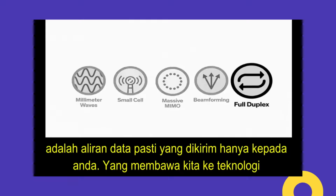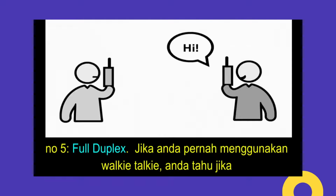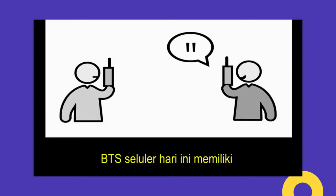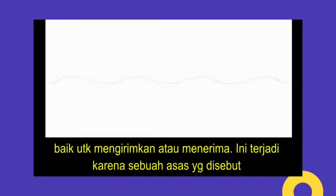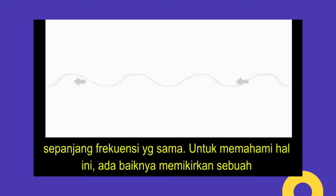Which brings us to technology number 5, full duplex. If you've ever used a walkie-talkie, you know that in order to communicate, you have to take turns talking and listening. That's kind of a drag. Today's cellular base stations have that exact same holdup. A basic antenna can only do one job at a time, either transmit or receive. This is because of a principle called reciprocity, which is the tendency for radio waves to travel both forward and backward along the same frequency.